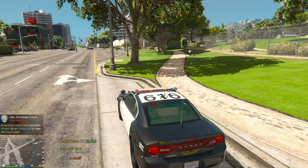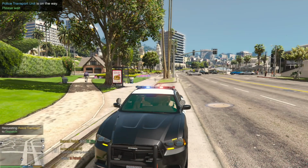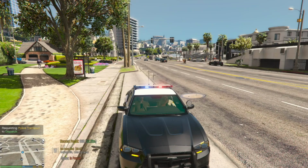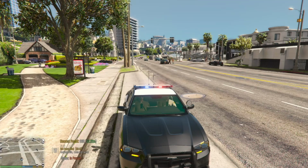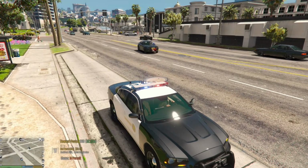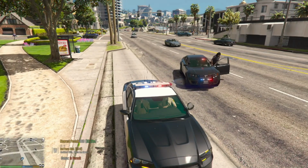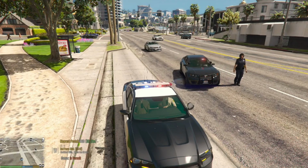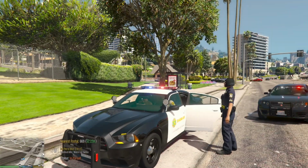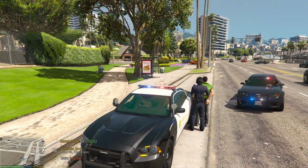Dispatch requesting prisoner transport required in Rockford Hills. Looks like Rockford Hills PD is picking him up. Well, sir, I hope you make better life choices, and I wish you well with your future endeavors. Son of a bitch. So, good luck.